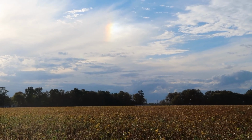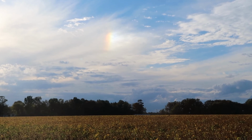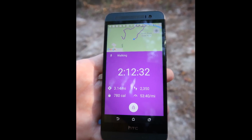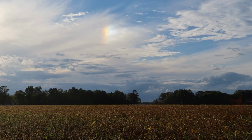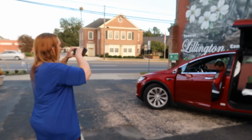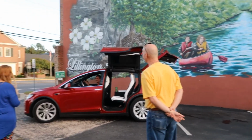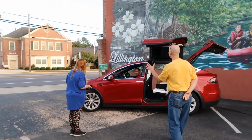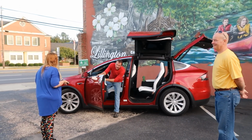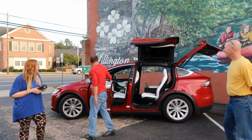So Don and I are driving along, and that really is just a little rainbow up there in the middle of the sky. I'm sure there's a fancy name for it, but that's pretty cool. So I stopped to take a picture here at the mural, and the folks that own the business that the mural is on came out to check her out. What kind of car is it? It's a Tesla Model X. And the doors are called Falcon Wings. Wow.